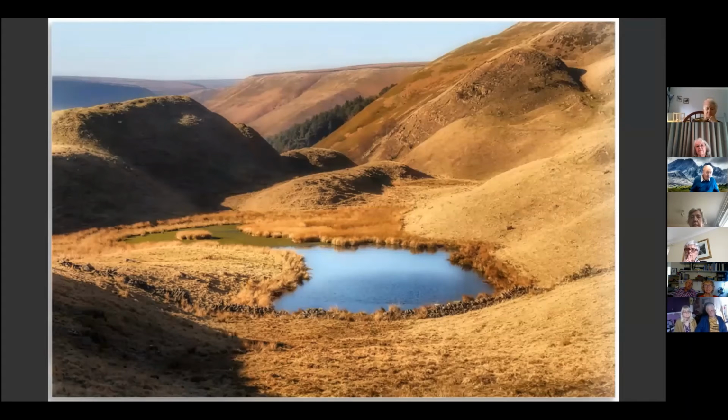This is a little bit more austere. It was taken in February, so it gives quite a harsh feel. It's somewhere called Allport Dale, which is not far from Derwentwater, and it's just a shot showing when there's not much vegetation, the countryside can look quite bare.